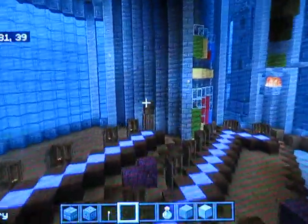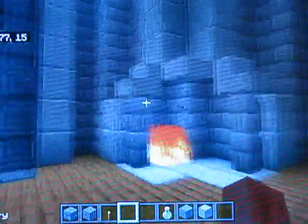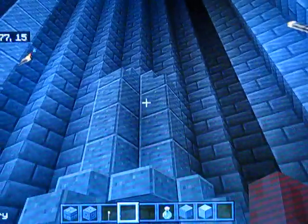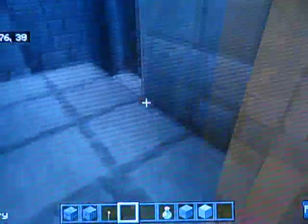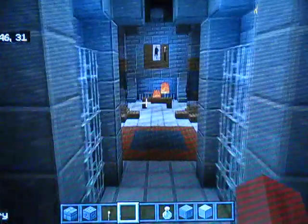This goes to a little room that was in the 4th Harry Potter book. Just a simple fireplace. I couldn't put a portrait of Violet because the whole building's diagonal. Down here is the trophy room.